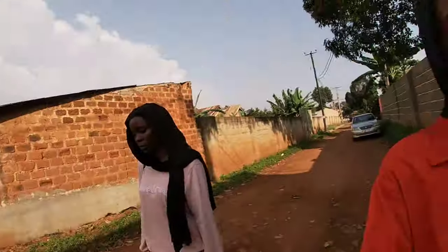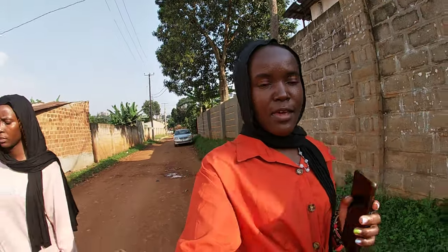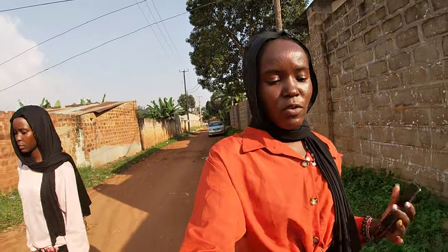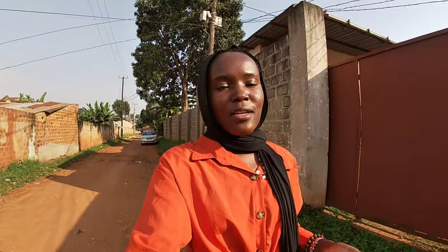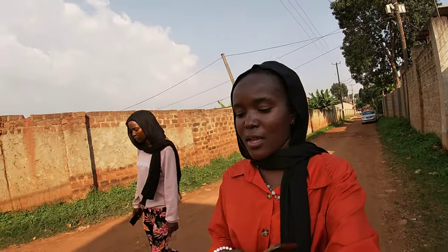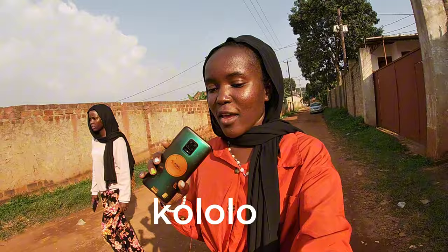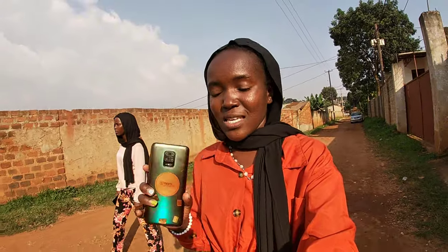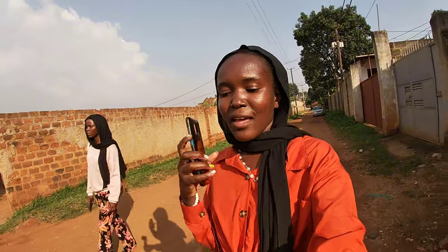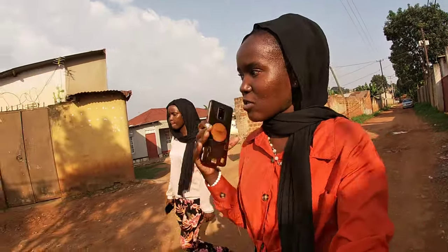So, guys, we were actually at another place called Kololo. I was told that is the richest. And today we were at the Kenyan embassy. We went there for some issues. And, guys, guess what? That place has a lot of government offices. Kololo. If you want to live in the richest neighborhood in Kampala, go to Kololo. And yeah, there's so many of them, and this is just one of them.